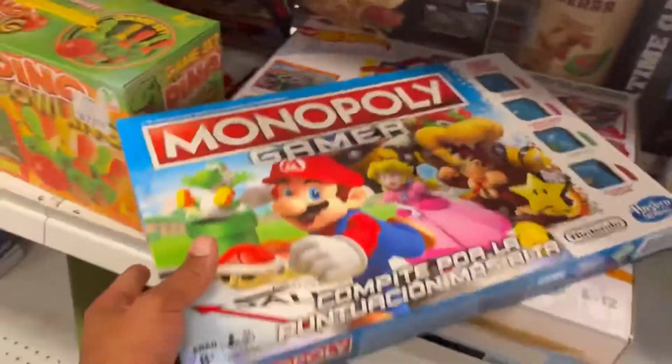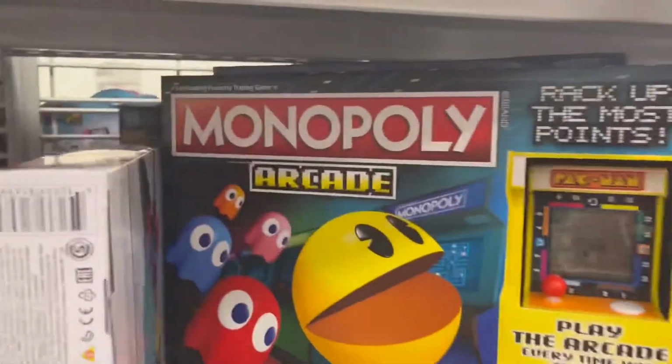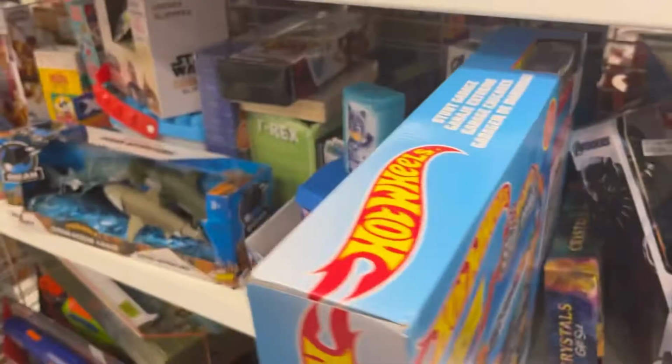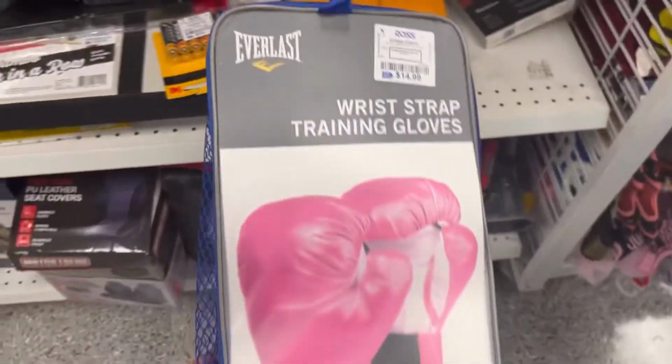Some more Nerf stuff. They even have some cool Monopoly stuff, like Mario Edition. They even had a Pac-Man. So those are pretty cool. But yeah, a lot of Nerf, even Nerf Fortnite stuff, more Hot Wheels, but not profitable, so I'm just gonna have to leave them in the store. But always check the toy aisle, especially with Christmas being around the corner.